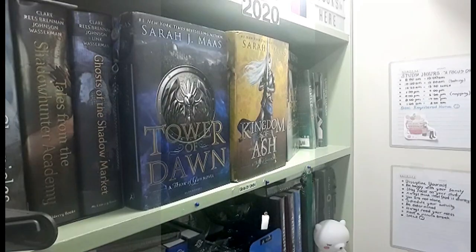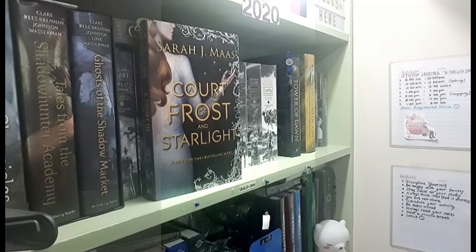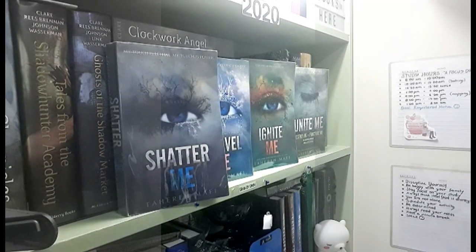So the first book that I have here is from her series, Book 5, Tower of Dawn, from Throne of Glass. The next book that I have here is Kingdom of Ash. This is Book 7. And lastly, this is from her fourth bestselling series of Sarah J. Maas, A Court of Frost and Starlight.